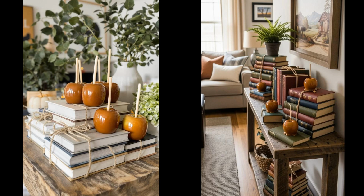Old hardcovers, pages slightly yellowed, stacked and bound with rough twine, can set a warm, rustic mood. Place these book piles on your entry table or mantel. They offer a nod to simpler times and prompt guests to linger a moment longer, appreciating the charm that history brings indoors. Pairing these book stacks with glossy caramel apples creates a striking seasonal centerpiece.